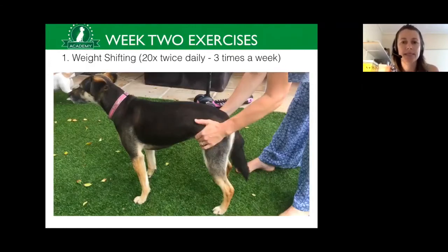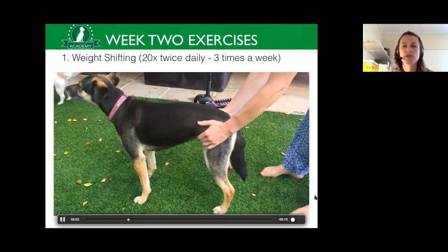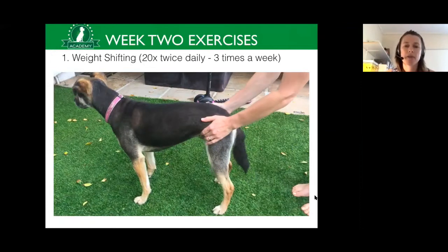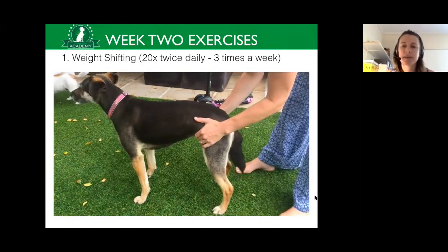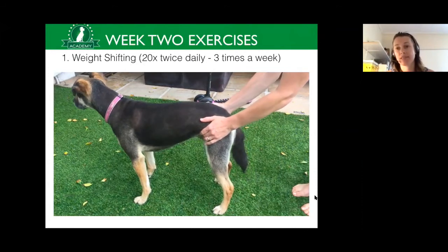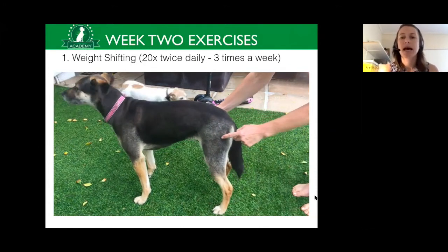So here's the first exercise that I'm going to give you. It's called the weight shift exercise. So you're going to get your dog to stand with its feet hip width apart, and you're going to put your hands, there's a little sushi coming, you're going to put your hands on either side of the hips, and you actually want to put it over the hip joint, so over the glutes, and that's going to help with activating those glutes. So actually the pressure of your hands over those muscles helps to activate.